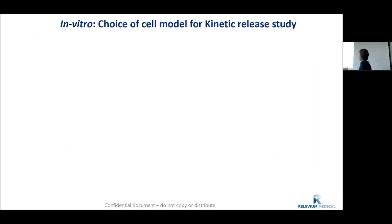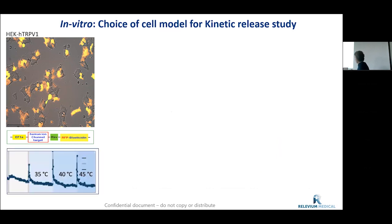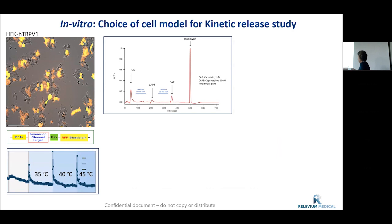Then for in vitro, first we had to choose a cell model, and we had quite a story about our cell model. I just want to put you through it. We bought this HEC-3B cell line from a very well-known company. They were RFP positive, so we can easily quantify them. We measured with Patchliner. They have a very specific temperature response. We measured them in calcium imaging, and they have a response to capsaicin and a reduction in the presence of antagonists.